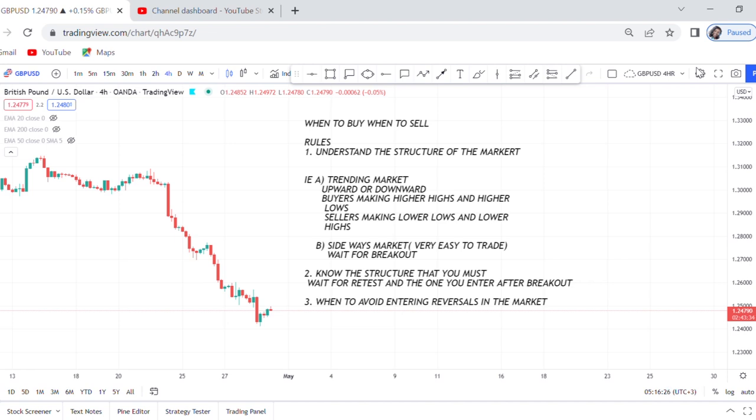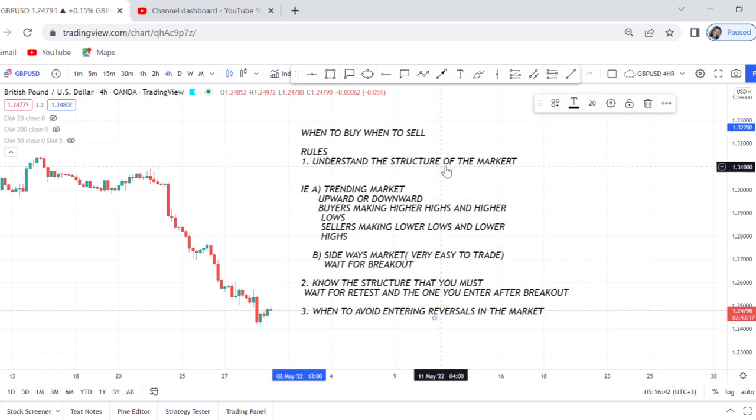So rule number one, and you cannot assume this, guys, understand the structure of the market. Some people come in and they buy, but they have not asked themselves what is the structure of the market. So this is what I'm saying. Rule number one, understand the structure of the market. And I've told you guys, the market can be trending. Trending means it can be upward, meaning buyers are in control. It can be downward, meaning sellers are in control. And the other thing, it can be a sideways market. Sideways market, I see them very, very easy to trade, because all we need to do is to wait for a breakout. So guys, I will show you with an example of what I mean by trending market, upward, downtrend, and sideways market. That is rule number one.